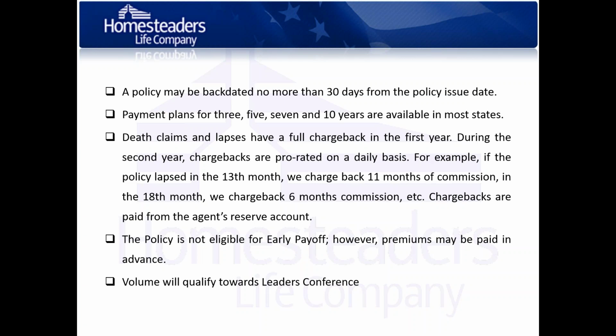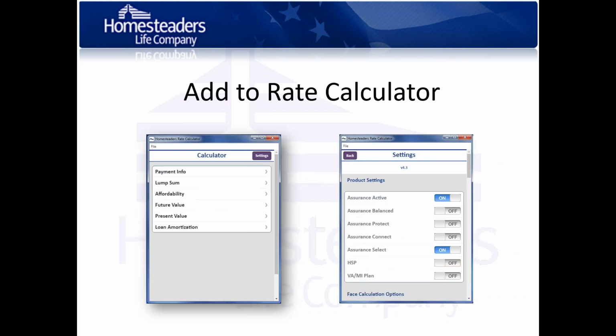And this volume does count towards Leaders Conference. So while with some of the other products, for people over a certain age, those policies don't go towards your volume for Leaders Conference, the Select product does add towards your volume for the Leadership Conference.